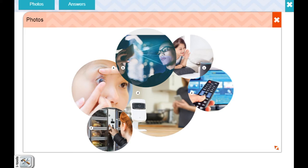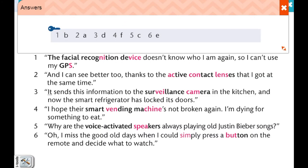Number five, the voice-activated speakers is letter C. Let's check the picture. Take a look at photo letter C. The girl is using her voice to give a command to any machine. We can have this in computers, in our cell phone. Sometimes to listen to music, you say the name of the song. So you can say, play something romantic. And then the machine plays what you ask.